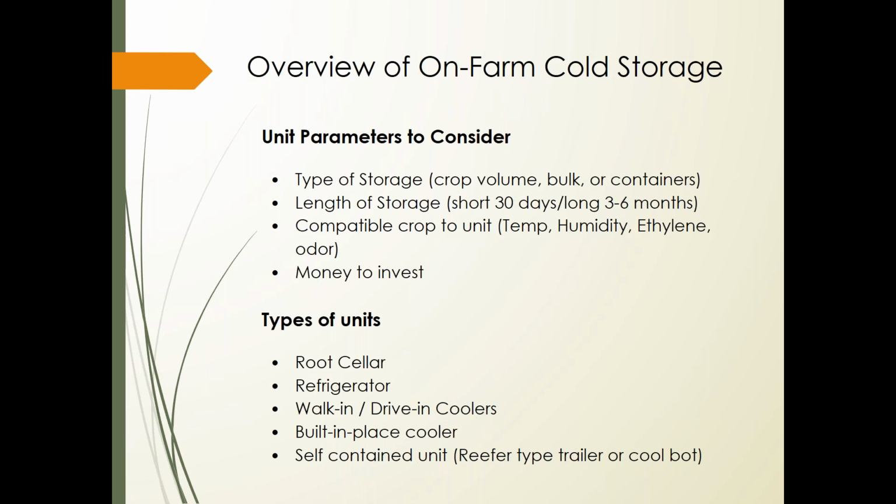The next one would be something we would call a self-contained unit. And this is usually a trailer, a small one, or even a reefer type that's pulled behind. A Cool Bot, which a lot of people have looked at, is a good example of this type of self-contained unit. There is a higher heat loss and heat gain with these self-contained units. So you're going to need something like 2.5, 2 1/4, up to 3 inches of foam insulation to hold that self-contained unit temperature better.